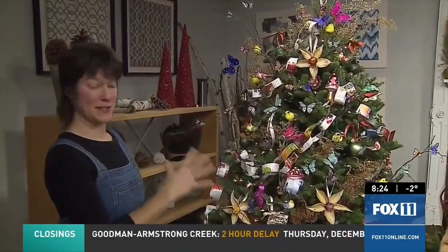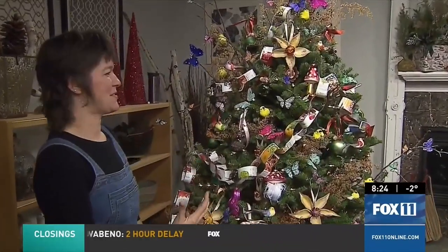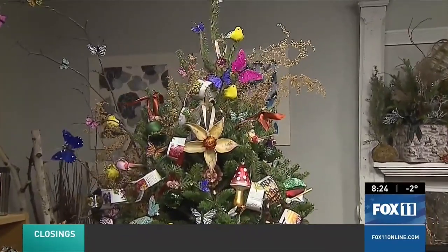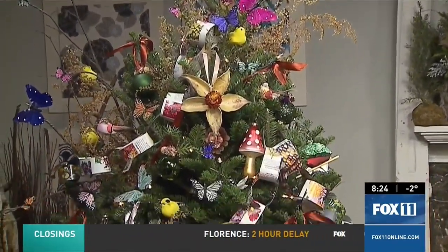So we brought the garden to the tree this year. This reminds me of spring and summer, and you know, winter, our days are dark and cold and short, and this just reminds me of everything that will be coming after that. So I love the flowers, I love the colors. So we brought the blossoms, the butterflies, the birds, all those wonderful things, and I hope it brings a smile to whatever family gets to enjoy it afterwards.